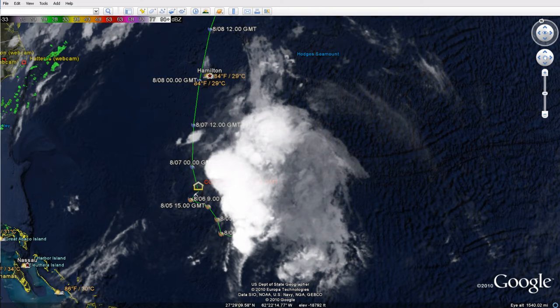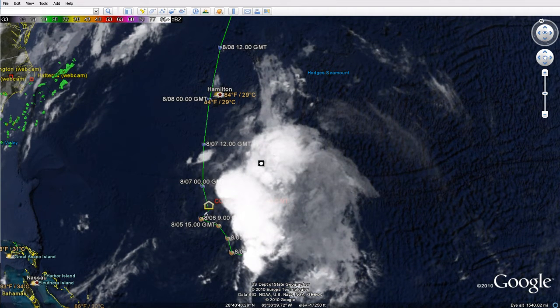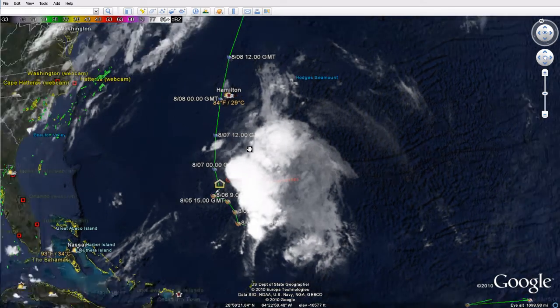So right now you have the minimum central pressure at 1,007 millibars, and we have the maximum sustained winds at 40 knots or 45 miles per hour. This may pose a concern for Bermuda because it's got a large area of showers and thunderstorms with this tropical storm. So we're going to continue to watch that as it moves through Bermuda in the next couple of days. It should be in that area about Saturday or Sunday.